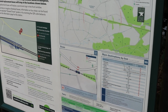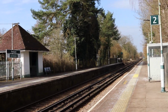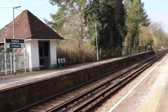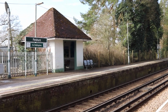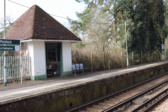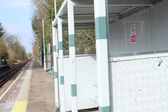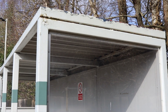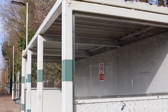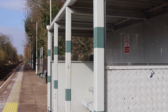Let's have a little look and see exactly what's along this platform. The one good thing about being on platform 2 is you get a very good view of that wonderful waiting shelter across on platform 1. I really think it's excellent that that's been kept, and not just kept, but also kept in very good condition, so well done. Let's have a little look. In contrast, on this side, you've got a rather 1970s style waiting shelter there. I wouldn't be surprised if that gets replaced with one of the newer bus style shelters in the near future.